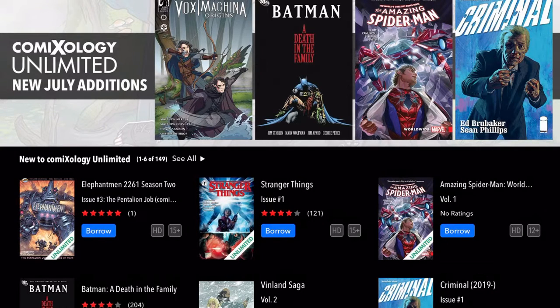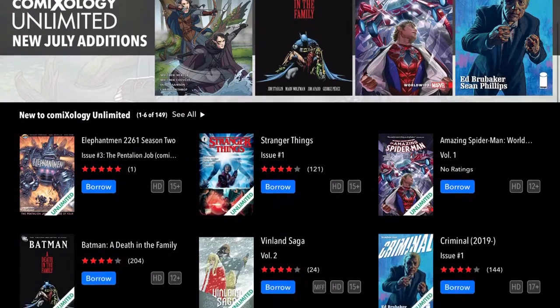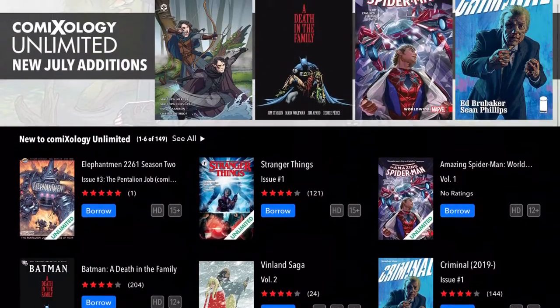Today we're going to be looking at the Comixology new July editions. Yes, it's the middle of the month, and I typically wait to do these videos when they load them in the app, just because it's easier to look at that way than on the web page. It seems the app runs better on this screen recording on the iPad than the web page does sometimes, so that's why we wait.